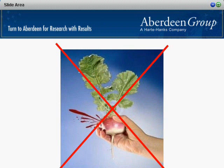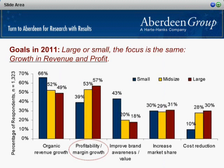And frankly, this would be the last high-level data point that I share with you here, but this is the data that supports it. This is from our Q4 2011 study. As you can see, whether you're a small business that's less than $50 million in revenue, a mid-sized business between $50 million and $1 billion, or a large business over $1 billion in revenue, the top focal areas were either revenue growth or growth and profitability and margin.